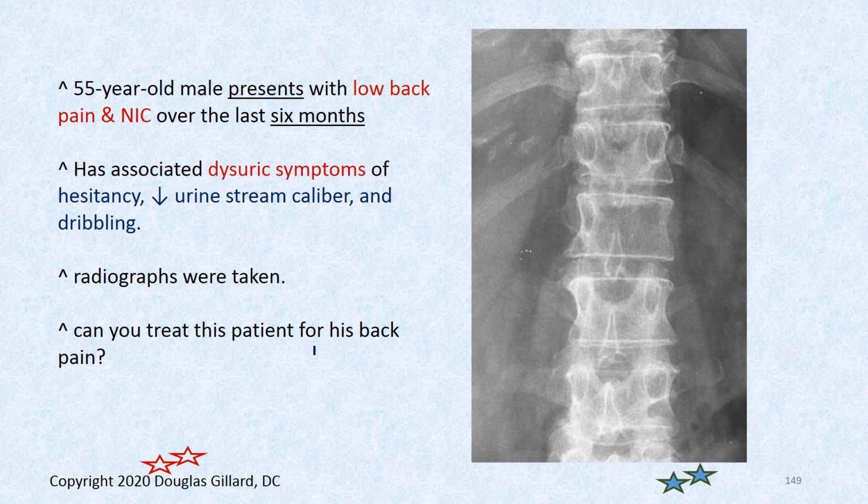Okay, let's do another one. A 55-year-old presents with low back pain and neck pain over the last 6 months. He has dysuria, so he's having trouble going to the bathroom, has hesitancy, and decreased caliber of his urine when it does come out. He's got dribbling. All right, you're suspecting prostate. Take some x-rays because he has back pain. That's why he's here for you.